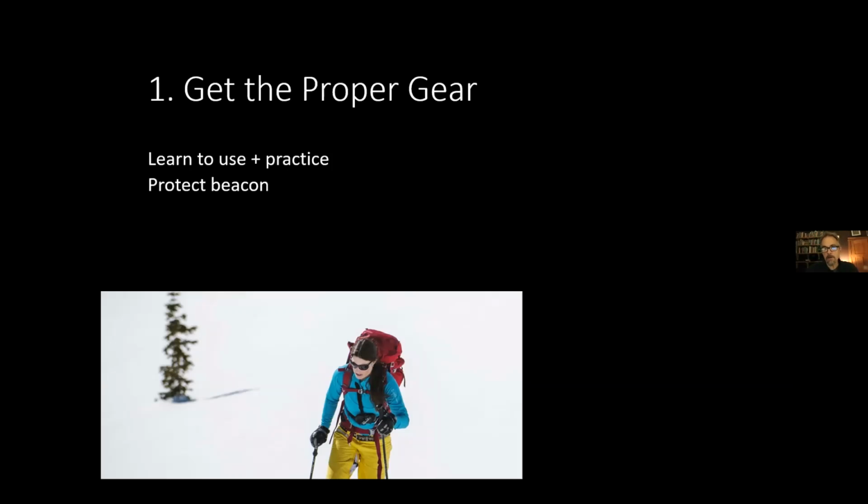These are basically small computers. This person here, I see this a lot in the spring and summer. We're pretty fortunate that we can ski all year, and we have a big ski mountaineering season in the spring and summer because of our beautiful volcanoes. But I see people wearing their beacon on the outside of their shirt a lot. If you're caught in an avalanche, it's one, likely to get torn off, and two, likely to be damaged. So you have to really be careful and protect your equipment, especially the electronics.